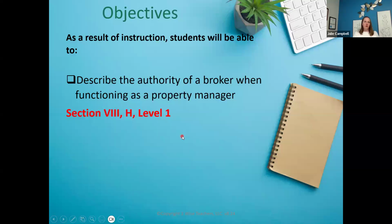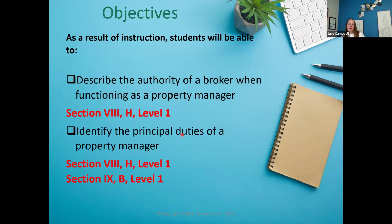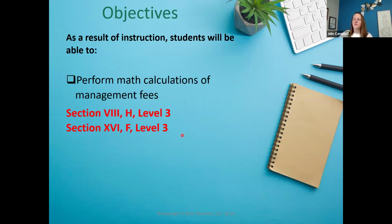All right, let's bring brokers into this mix. We've talked about the relationship with the landlord or the tenant. Now that we're bringing a property manager in, that landlord-tenant relationship isn't going to change. All the acts, all the laws are still going to apply. So we're going to talk about the authority of the broker when they're acting as a property manager. And we're going to talk about the property manager's main duties, their main responsibilities of being a property manager.